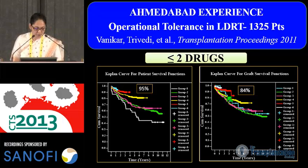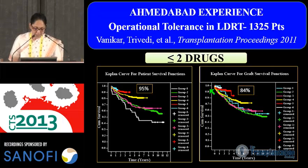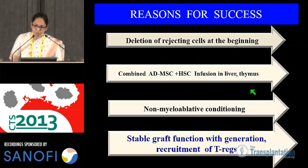We have been trying to deal with that aspect, and in search of the utopian dream, the holy grail of transplant tolerance, over 15 years we evolved a final protocol in which we have used mesenchymal stem cells, and now with less than 2 immunosuppressants, and some patients on 0 immunosuppression. Our 5-year patient survival is 95%, and graft survival is 84%. That too is on 2 drugs or less. And we were trying to analyze the reasons for our success.